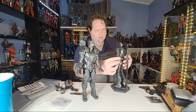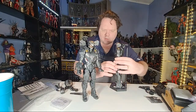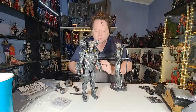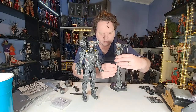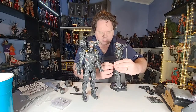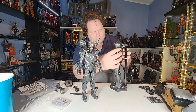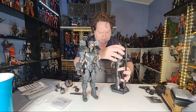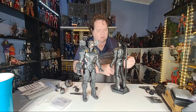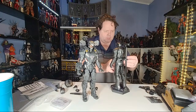I think I'm just going to go with the relaxed hands. Articulated fingers. Just a boring stand. I think that's what we're going with. Don't have much room on the Avengers shelf as it is. See what happens when the Iron Patriot shows up.